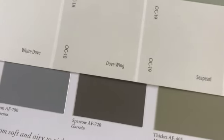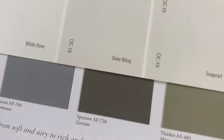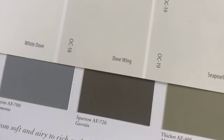Now here is a new to me color that I am somewhat obsessed with, and I think I'm probably going to get it and paint something. It is called Sparrow. It's from the Infinity Collection 720. I am obsessed. It's like a gray olivey color. It's so beautiful. And with Dove Wing, again, you're not gonna really see these whites, but with Dove Wing, it is so beautiful. And I already have Dove Wing, so I'm thinking Sparrow as my trim. Maybe, I don't know. But I'm definitely gonna work that combination.